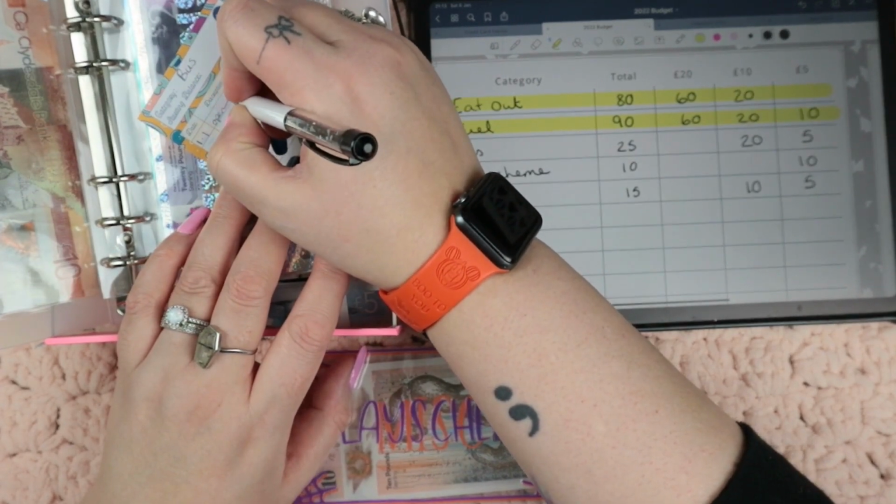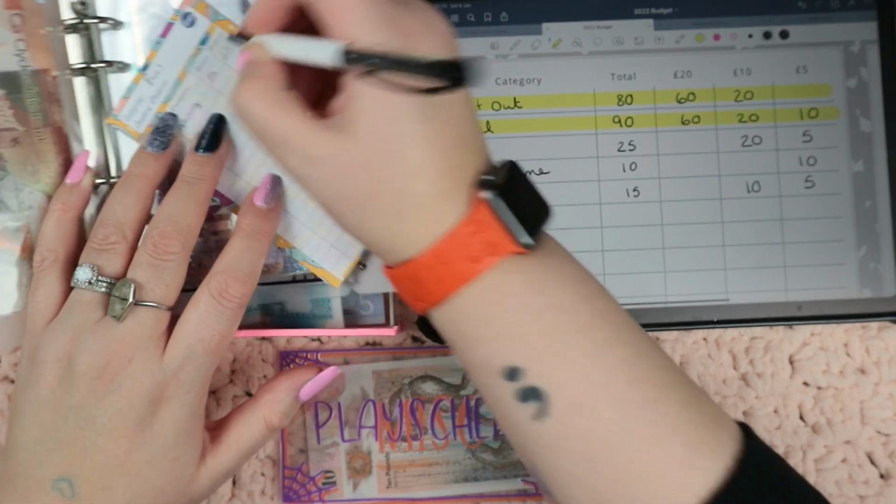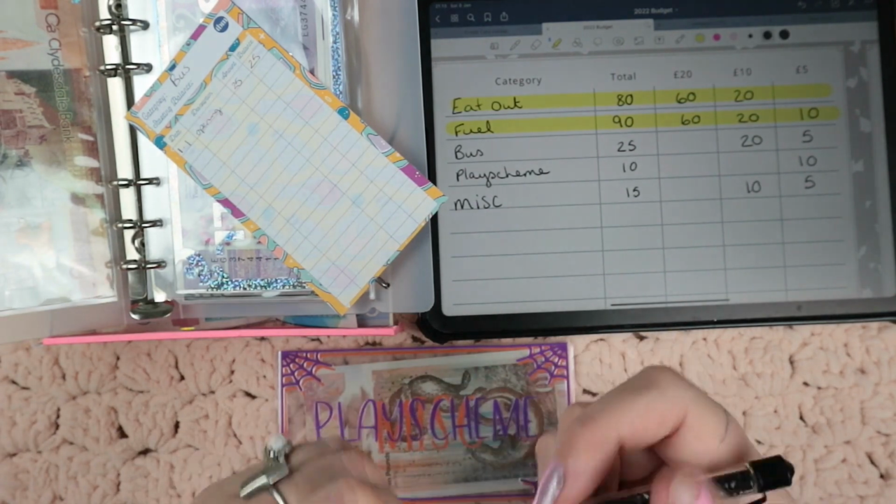So I tend to actually use it for Savopoly. So while I don't necessarily, I'm trying not to use it for Savopoly.